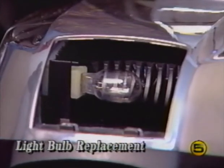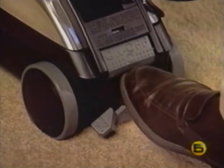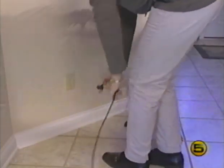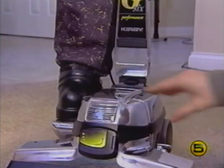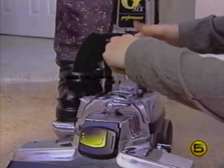If the light bulb on your Kirby burns out, you may wish to contact your authorized Kirby distributor for replacement. If you prefer to install a new light bulb yourself, turn off the Kirby and unplug it from the wall outlet. Raise the headlight hood. Locate the horizontal tab in the center. Insert a flat screwdriver in the tab and pop the lens off.